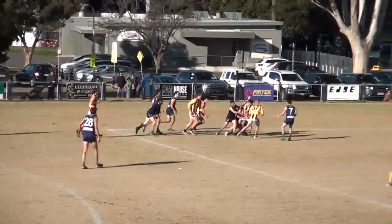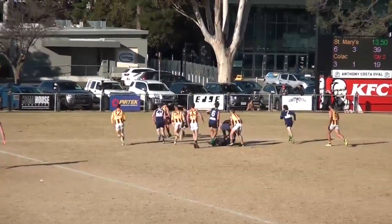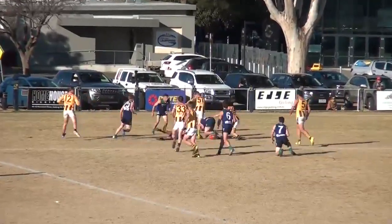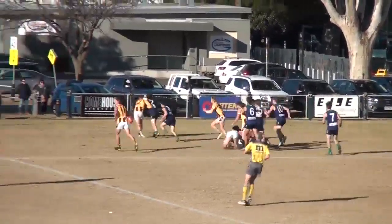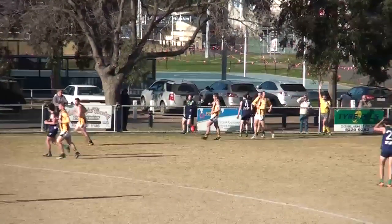Tackle hit on George Stephen, not rewarded in the end. McMahon just tries to spin his way out on his knees in the end. Plenty of numbers around this. Look at the bodies just flying in. Very, very tough work in there. McMahon handballs to touch in the end.